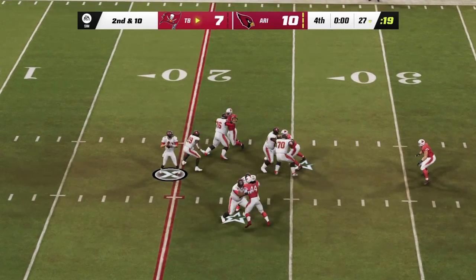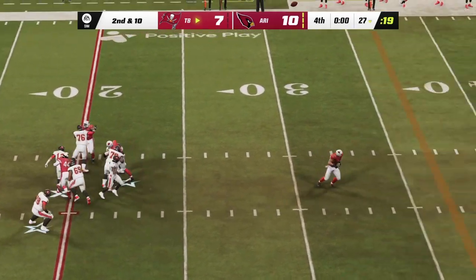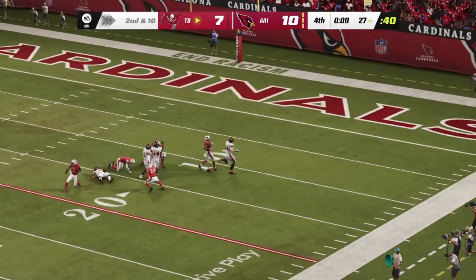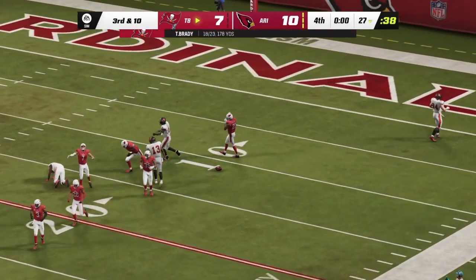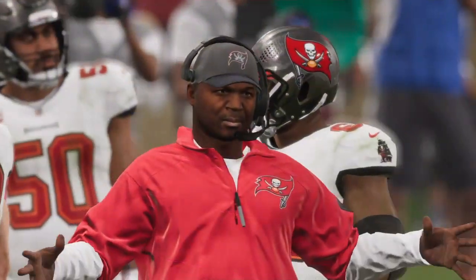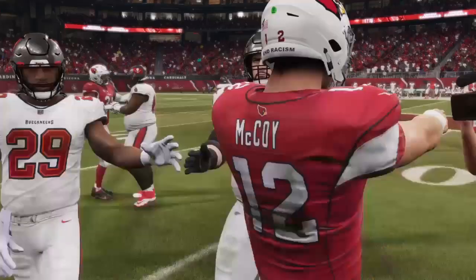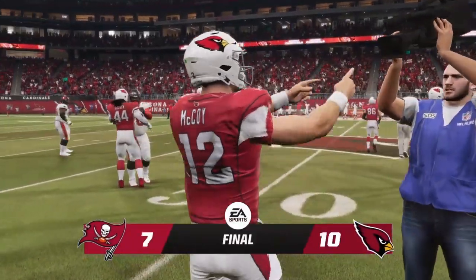One final try now for Brady. He's going to let it fly. And it's incomplete. So their final drive comes up empty. And with that, the ball game is over. A fun, close ball game comes to an end.